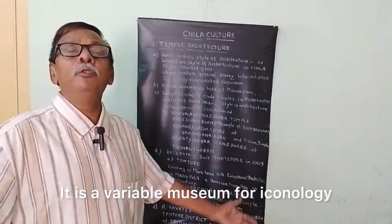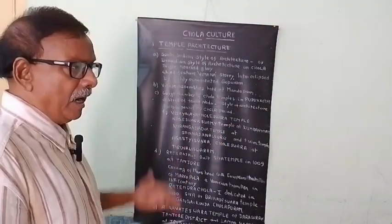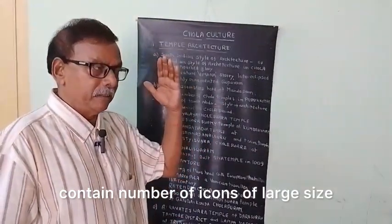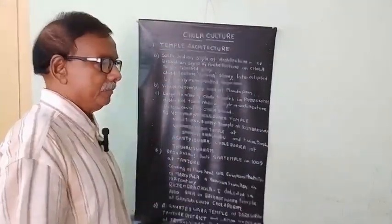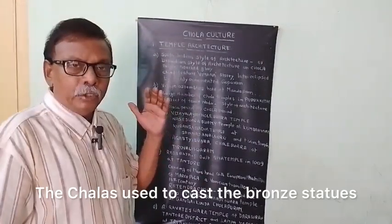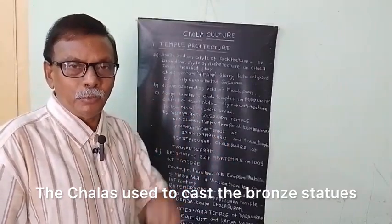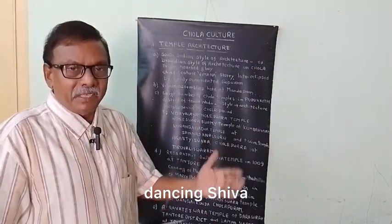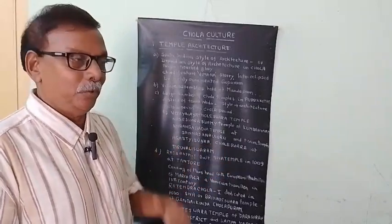It's a veritable museum for iconology. The Brihadeeswara Temple at Tanjore and the Gangaikonda Cholapuram Temple contain a number of icons of large size with a fine execution. Around the middle of the 9th century, the Cholas used to cast bronze statues. The famous bronze statue is the dancing Siva, that is nothing but the Nataraja statues.